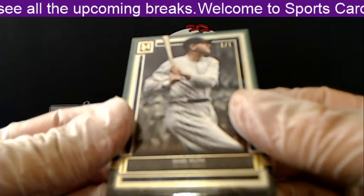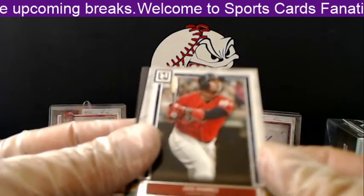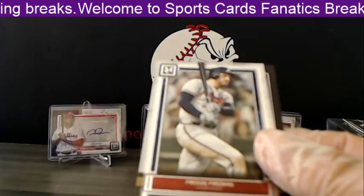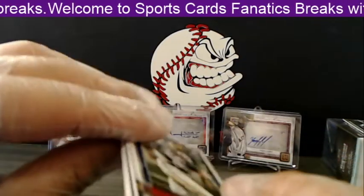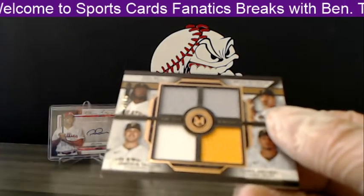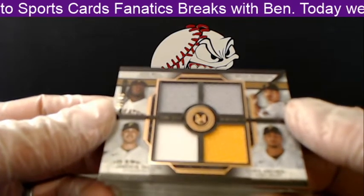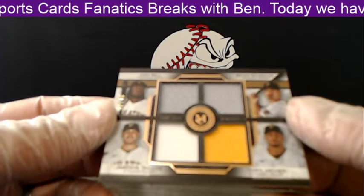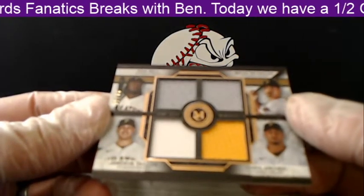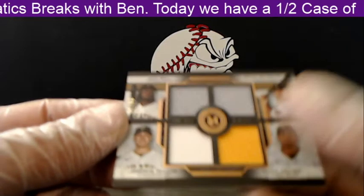Sweet hit for Matt C. Jose Ramirez, Rafael Devers, Freddie Freeman, and our last hit for the Pirates. For the Pirates, you got Josh Bell, Jameson Taillon, Brian Reynolds, Chris Archer, 29 of 75. You got 2 gray, 1 yellow, and 1 white.